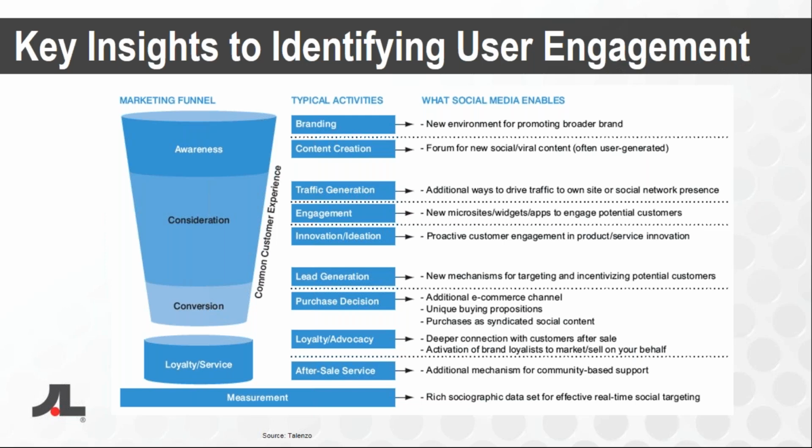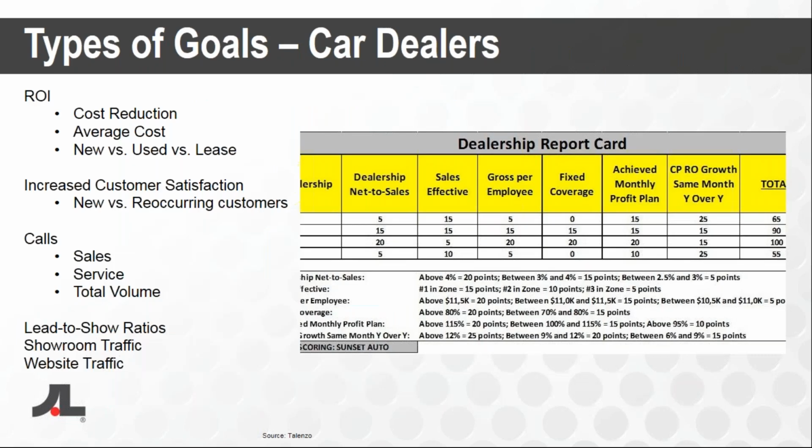So if your goal is awareness, then it doesn't really make a lot of sense to have lead generation or purchase decision KPIs, but vice versa. So if you want people to convert, but you're only measuring impressions or clicks, then you're not really telling the whole story. So it's all got to work together, and it all really needs to tie in with your business goals.